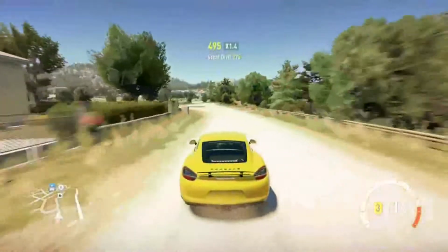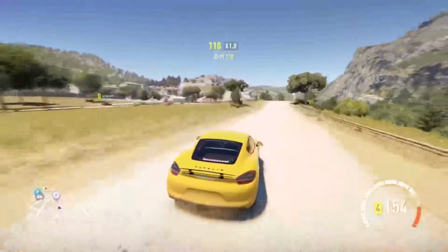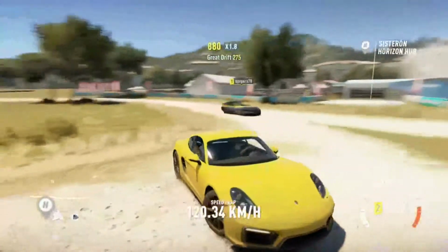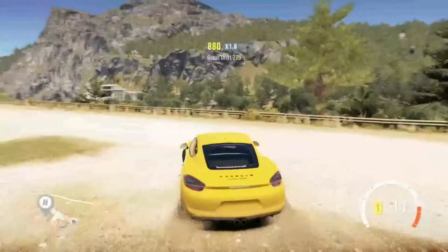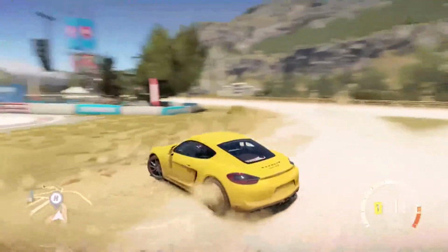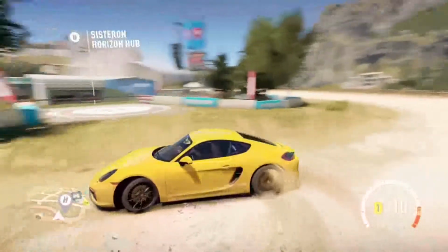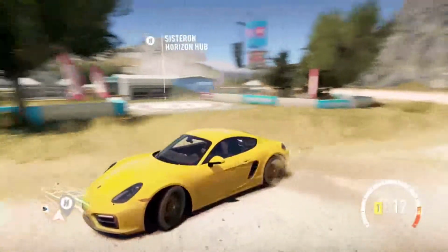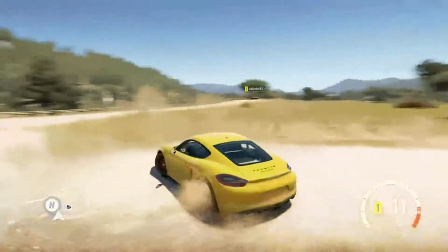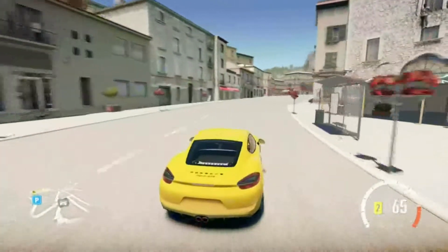I have something in store here. It is a review of the Porsche Expansion. Now, I was quite psyched when I heard that the Porsche Expansion was coming, and so I figured I had to get it straight away. What I'm going to do is review 6 of the 10 cars in the expansion. I reckon it's going to be pretty sick. So let's start off with the Cayman GTS.